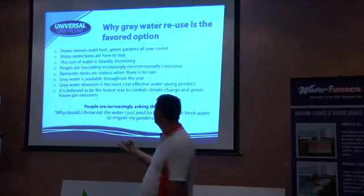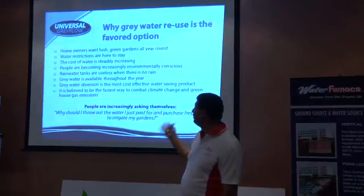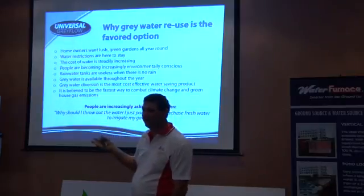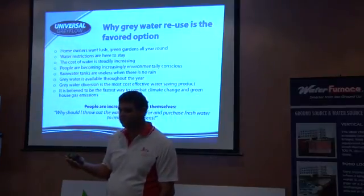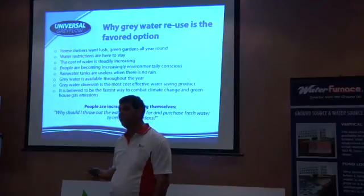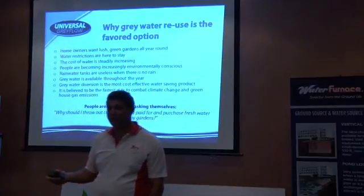Homeowners want lush and green gardens all year long. Now, water restrictions are here to stay. If people think that the water restrictions are going to go away, they're not. In Victoria, where we sell most of our systems, we have what they call level 5 restrictions, where you're not allowed to water your gardens at all with skim water in some months.